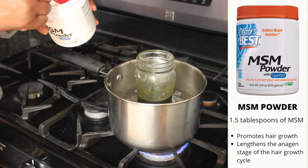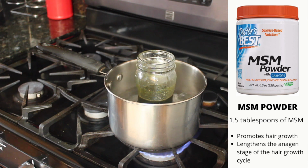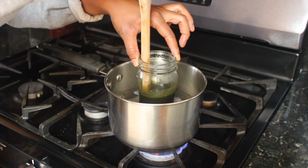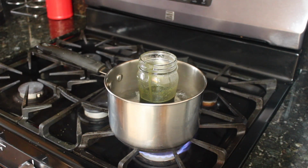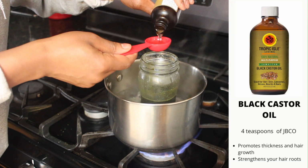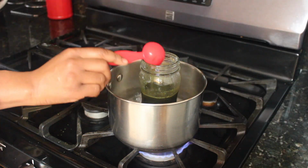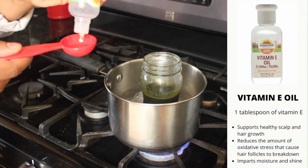Next, I'm adding 1.5 tablespoons of MSM powder. As you know from my last video, MSM promotes hair growth by lengthening the anagen stage of the hair growth cycle. Next is 4 teaspoons of Jamaican black castor oil, which promotes thickness and hair growth and strengthens your hair roots. Next is vitamin E oil.